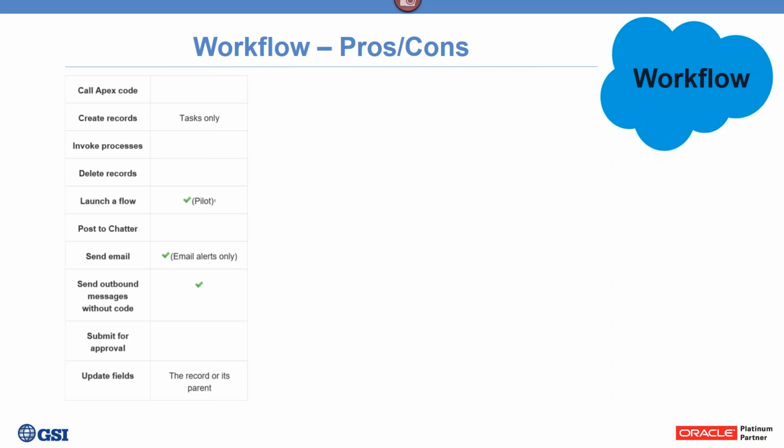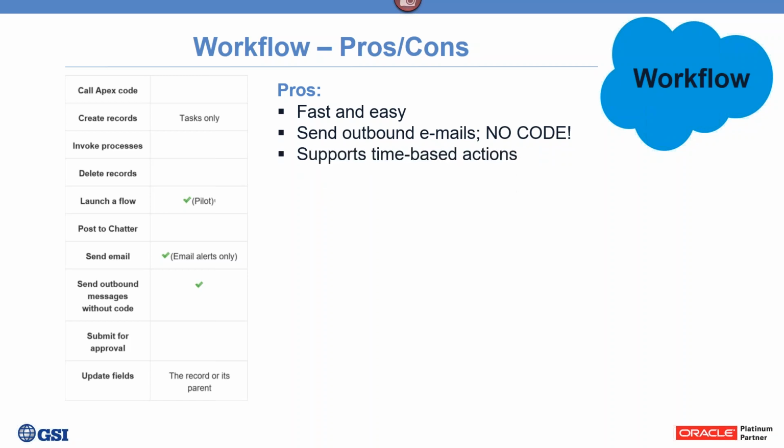So let's talk a little about some of the pros for workflow. The first one is that it's fast and easy. This is probably by far one of the easiest workflows to use. It is button click friendly, and it will trigger based on a set of criteria. It can send out outbound email without code. And as I mentioned, it can support time-based actions.